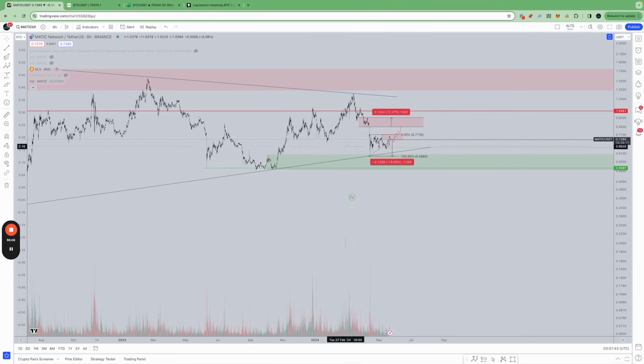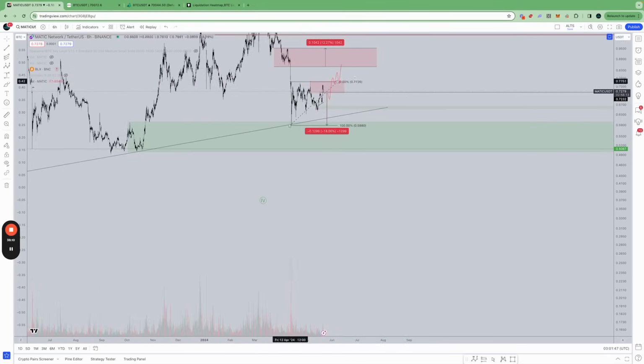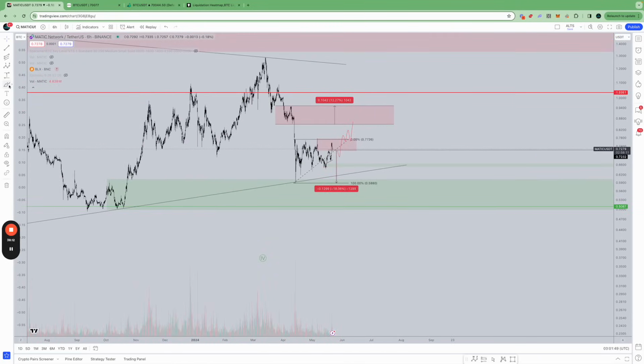Again, key area of demand. We've tapped it once, but I was looking for a proper base to form. Again, what that looks like on something like Matic, when I say a proper base to form, is that same thing that we've seen on Bitcoin, right? We're looking for a low to be put in. We're looking for a deviation. We're then looking for absorption or accumulation on a retest and a higher low, and then expansion.